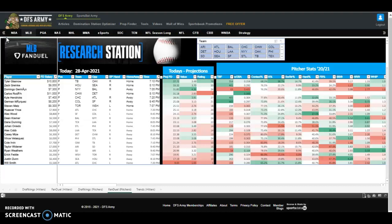The first one is total ownership. I believe, I can't prove it yet, but I'm starting to do a little bit of research on total ownership. I believe total ownership matters. Yes, we want to be, if you built around a core of chalky players and took a couple of key pivots, maybe your key pivot is one giant stack, and the rest of your lineup is fairly chalky with a pitcher and then one-offs and whatever else. Maybe your key pivot is the pitcher.